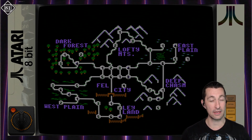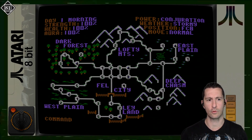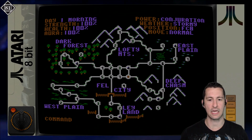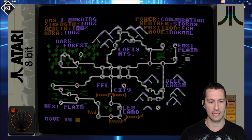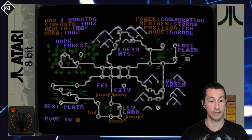And now we know the commands, but what do we actually do? You just move around fighting enemies, gathering treasure, and so forth? So there we go. Okay, so it's day one. Our strength is good, health, aura, power is conjuration, and you can see they're giving the stats at the top, and then it asks what command we want. So if I do M, and I say I want to move to 2, what happens? Does it move me?